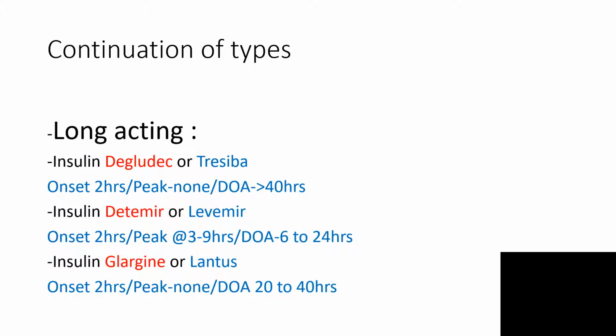The long-acting insulin, the one that most of us will prescribe or use is Glargine or Lantus. But let me go over the remaining two. Insulin Degludec or Tresiba. We have onset of action at 2 hours, peak is not known, and it's going to work for greater than 4 hours.